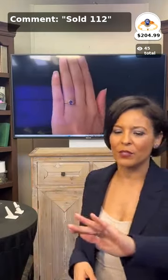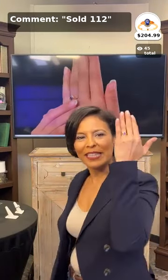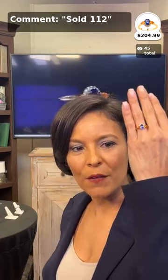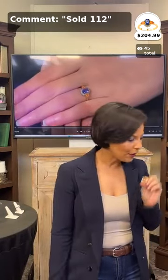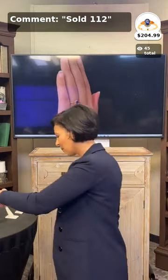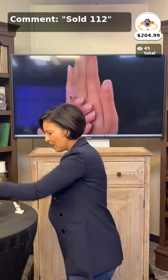And that's who we are, ladies. A lot of us are very passionate. Especially those Latina ladies out there, you know what I'm talking about. Opalo de fuego. If you don't have one, I'd recommend that you take advantage at $204.99. This one is in vermeil yellow gold over sterling, and it is a beauty. With fire opal, you can't beat it.